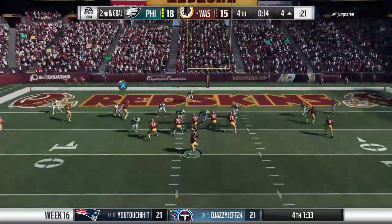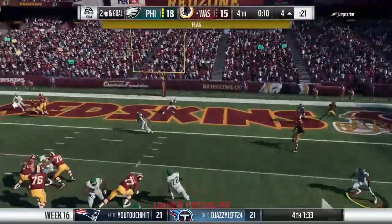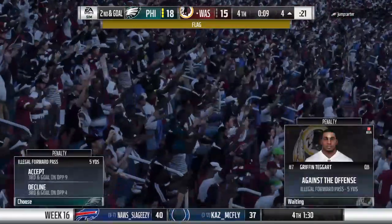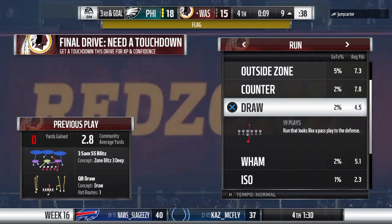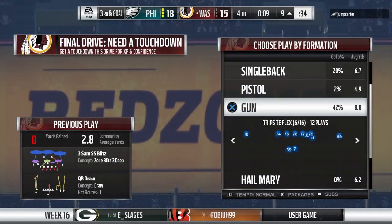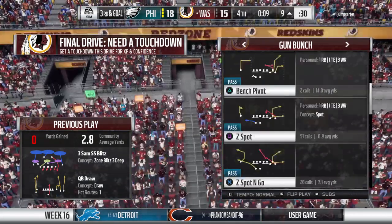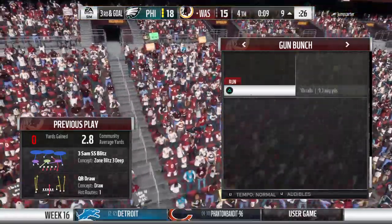It's a 5-receiver set. 3 to the left, 2 to the right. Flush to his right. And that'll be incomplete. We do have a penalty flag down, however. Let's see what that's about. So he was past the line of scrimmage when he threw it. And as they say, that's a no-no. Got to be able to understand where you are on the field and not cross the line before throwing the ball downfield.